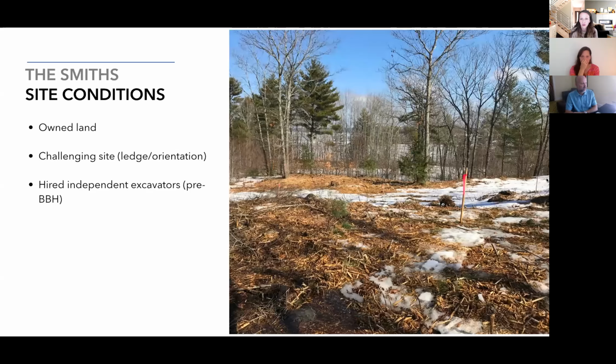The site conditions for this particular client, they came to us and they owned the land already. They knew that it was a challenging site based on what they saw was ledge on the site, and the orientation was also a challenge given that their views were pointed to the north. They also had hired an independent excavator at that point before we became involved, so they had begun clearing the land and building out the driveway, which was quite long.